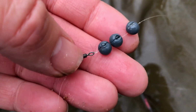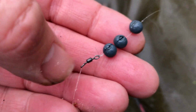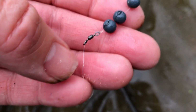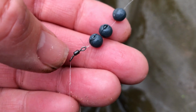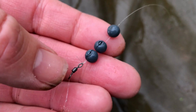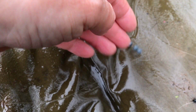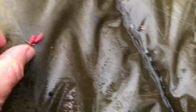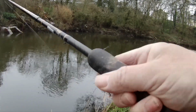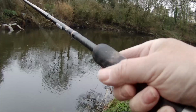And I've also got a swivel there, and that swivel's important because it prevents your hook bait from twisting up and tangling this bottom part of your rig. And also grayling tend to corkscrew when you catch them, so again it prevents line twists and twisting up all your hook link. And then at the end of that I've got a size 16 hook and a couple of red maggots on there.